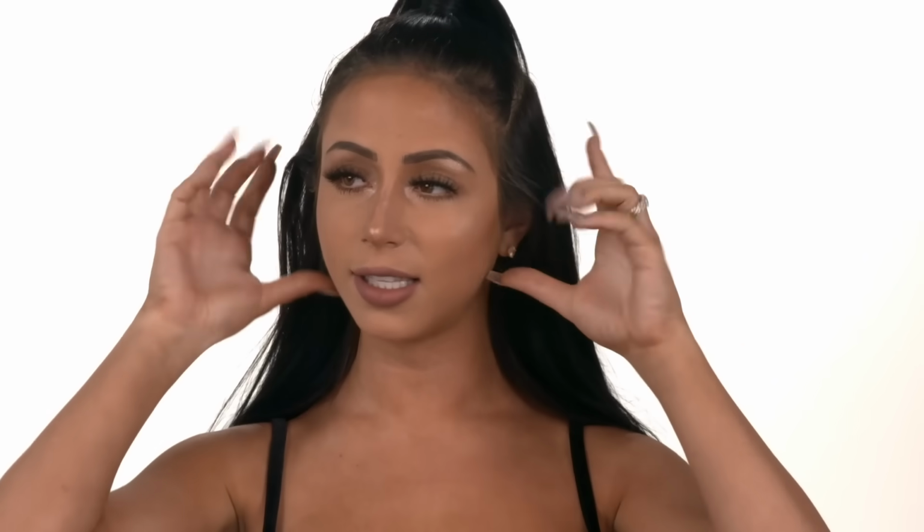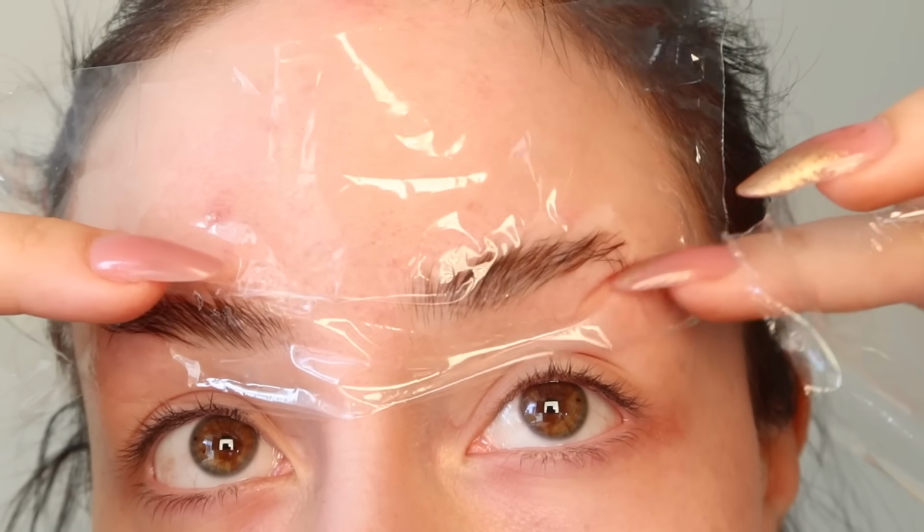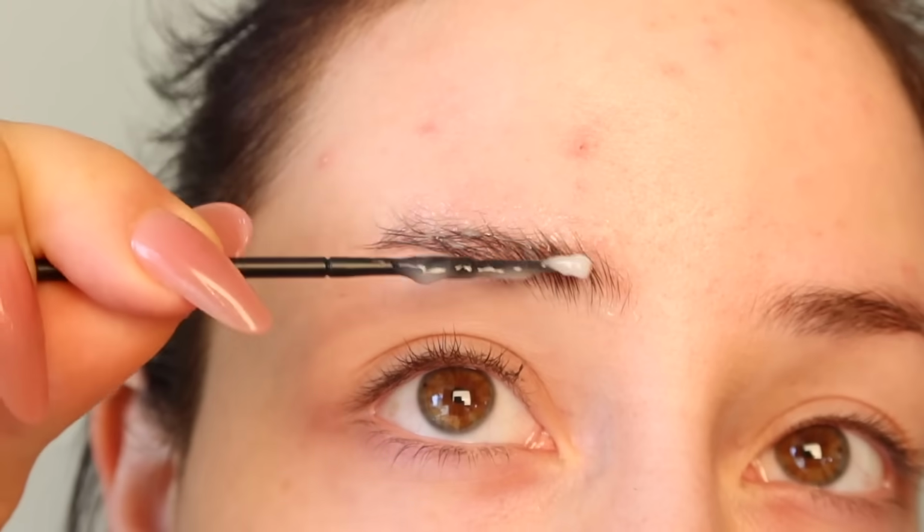So even though I'm not a professional, literally at all, in fact, I may be the least professional person on YouTube ever. Am I done? Am I forgetting something? Here is me attempting to laminate my brows at home. Enjoy. Here we go.